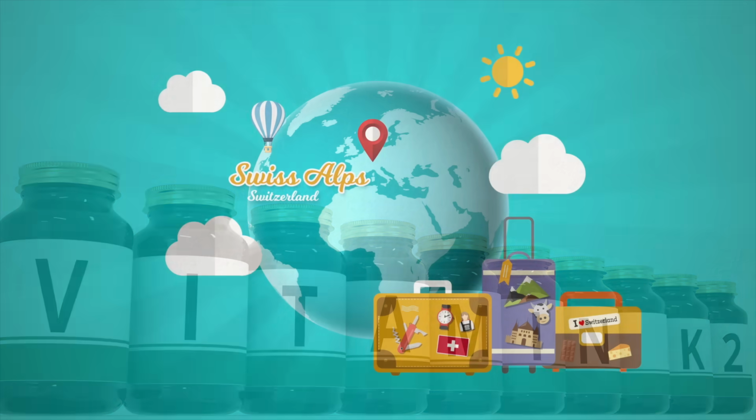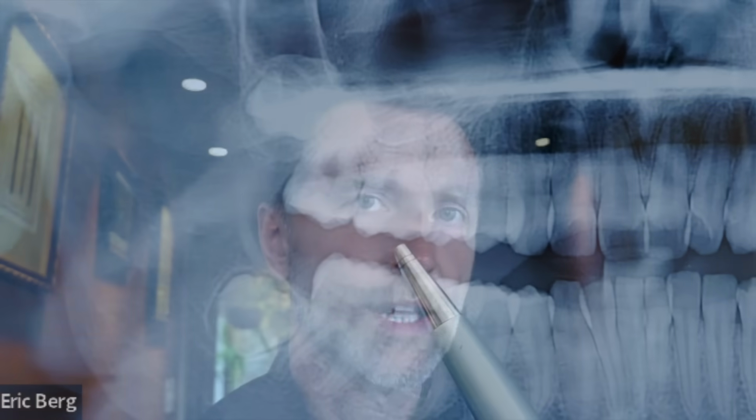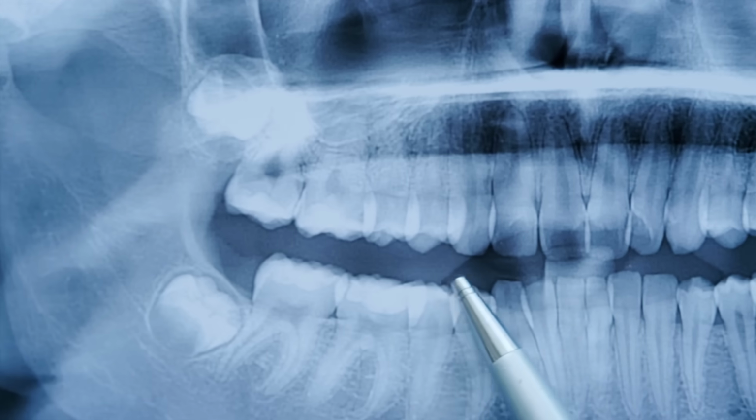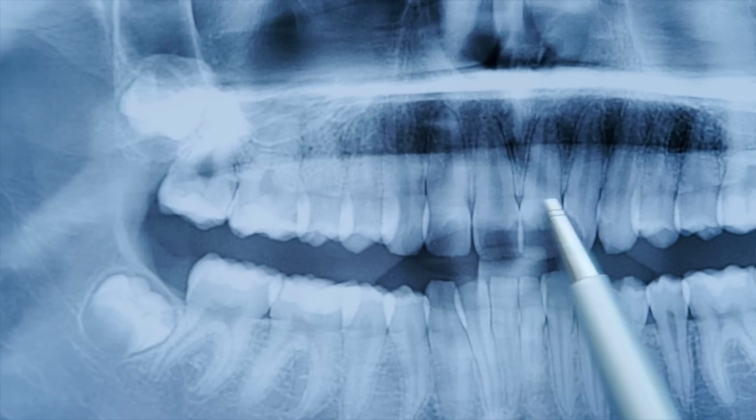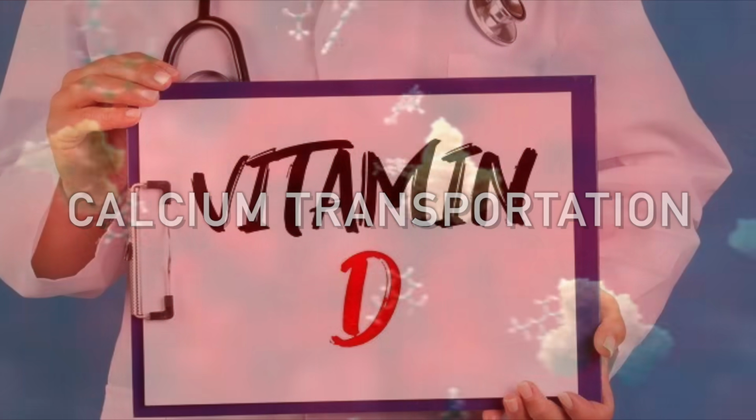And so he looked at cultures in the Swiss Alps, and he found that they ate a lot of grass-fed butter and cheese and really, really natural things. And so he identified their teeth being just like really, really good. Fast forward, we know now it's vitamin K2. There's vitamin K1, that's all about clotting. And then there's vitamin K2, which is all about calcium transportation. Vitamin K2 works with vitamin D.